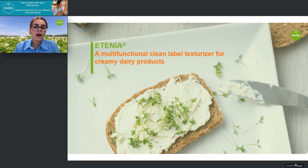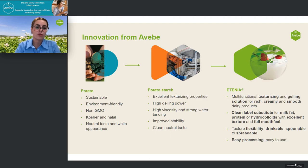Let's understand how Etenia is produced. First of all, Etenia is based on potato starch, and potatoes, as we mentioned, are highly sustainable. At the same time, potato as a source has a neutral taste and white appearance. Thanks to these useful attributes, potato starch is already very good in terms of texturizing properties and high gelling power. This also helps with the stability of the products, and it has this neutral taste.